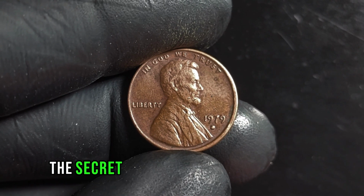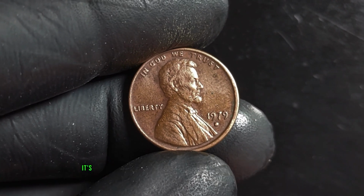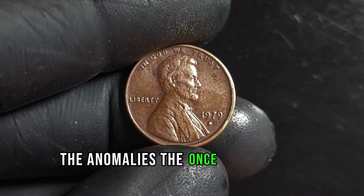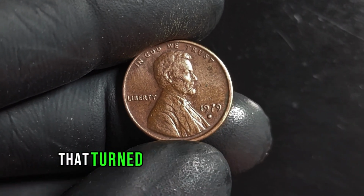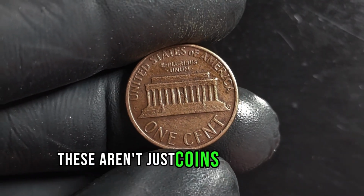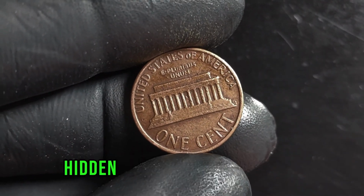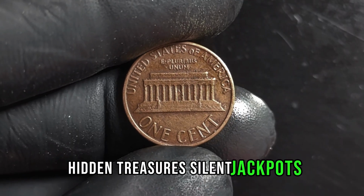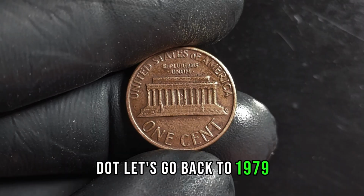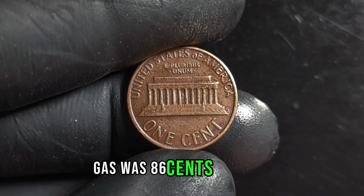The secret is not just about the year. It's about the minting mistakes, the anomalies, the once-in-a-million mechanical slip-ups that turned an ordinary coin into a millionaire maker. These aren't just coins. They're time capsules, hidden treasures, silent jackpots that could change your financial life forever. Let's go back to 1979. Gas was 86 cents a gallon.